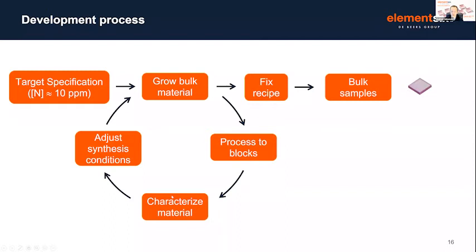And really, it's the characterization stage that is critical. We need to be measuring the right things and sometimes using proxy techniques that are faster than doing involved quantum tests in a sensor. But we need to do the right characterization to speed up this feedback loop. Now, once we're happy with that initial material, we can fix the recipe and start growing bulk samples that we can do further characterization or send to our collaborators for further study.